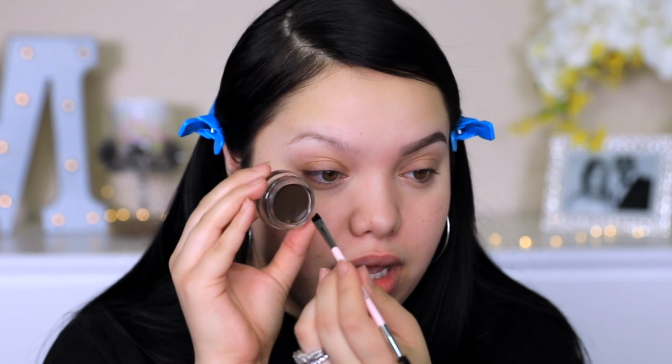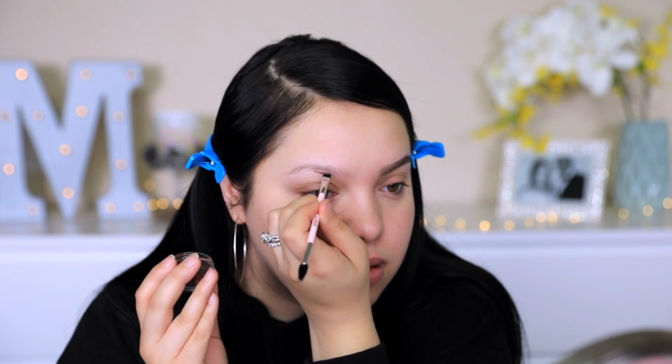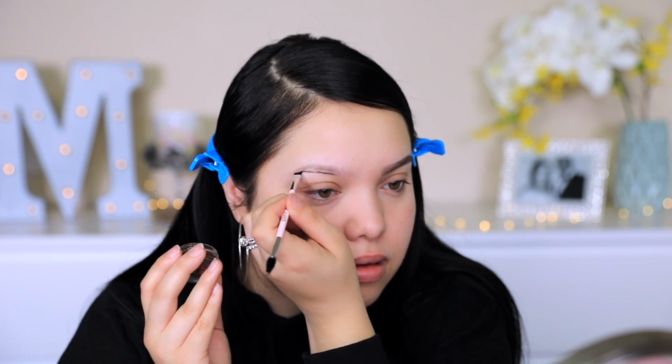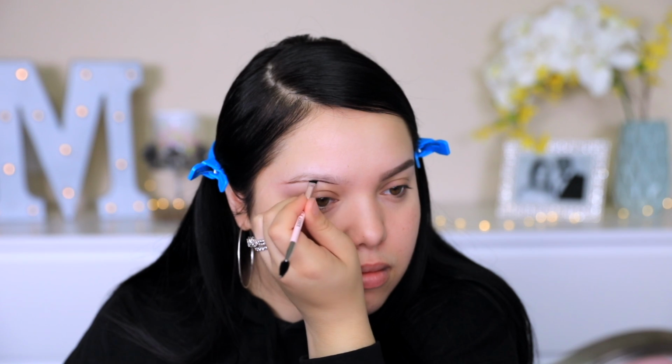All right, we're gonna move on to the brow pomade. Right away when we touch it, it's like, ah. All right, we're just gonna jump right in. Let's just go ahead and do it. Okay, so I'm struggling a little bit with my brush. The brush is a little curved. I have to just wet it just to reshape it. So it's making me struggle a little bit with the brow.